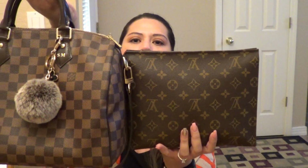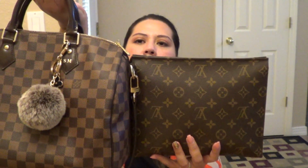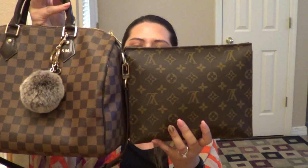It's just perfect. And for some of you wondering if this fits in the Speedy 30, it does. However, it's based on the shape and the height of this. It's pretty much almost the same height as the Speedy 30. I can show you here. I think you might have a hard time finding the rest of your items in there. It's not exactly the same height, it's a little bit shorter, but you can definitely put it in the Speedy 30 and zip it closed, and you would be fine.